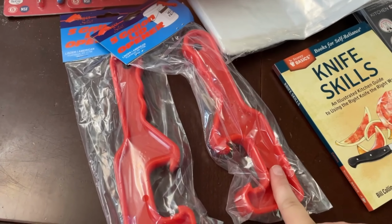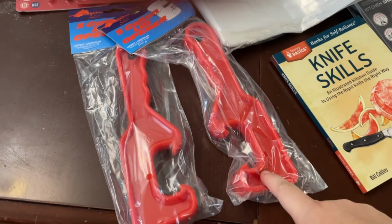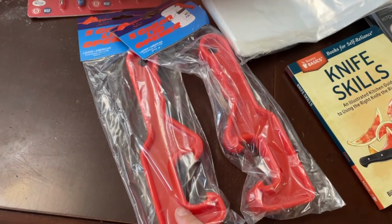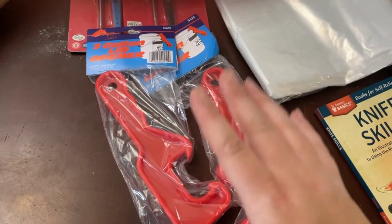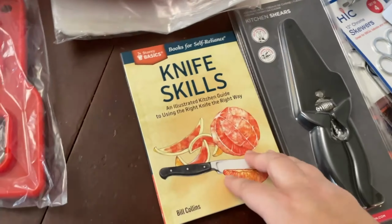So I already have one out in my shed, and I wanted one in the house because sometimes I have the buckets in the house and I need these, and I was tired of walking back and forth. And then the other one is a bonus in case I need it, because these, I'm telling you, you need to get one. If you have 5-gallon buckets or the 2-gallon, the 3-gallon, whatever, you need these. Trust me.